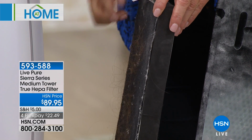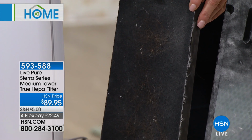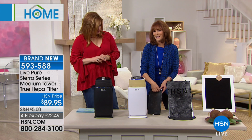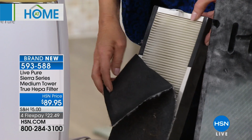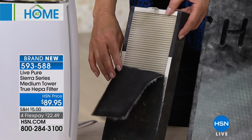I'm gonna turn this sideways. So if you have dog hair and lint and the VOCs are from all those sprays that you're spraying now to cover up things instead of investing in an air purifier. So volatile organic compounds. Right, like nail polishes, hairspray, deodorant, furniture polish.